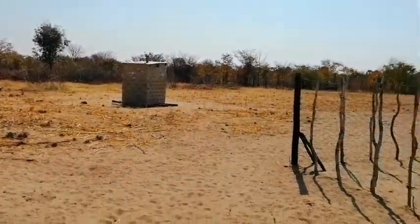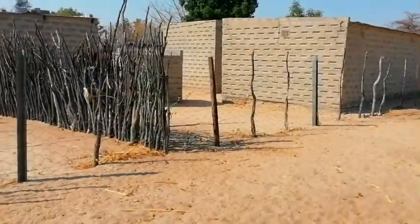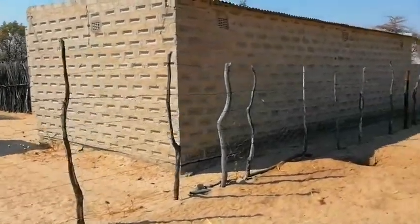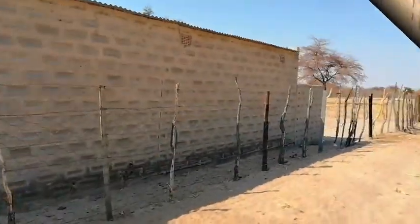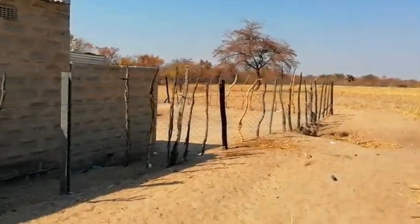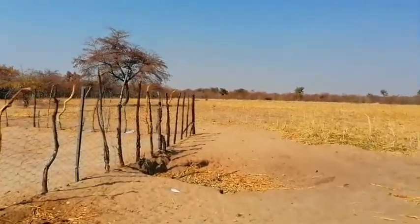It's really beautiful. And just to add on, guys, this house is basically owned by a woman. It's owned by a lady. This is the house where I moved to when I got married, basically my husband's mom's house. All right, so guys, my own house.